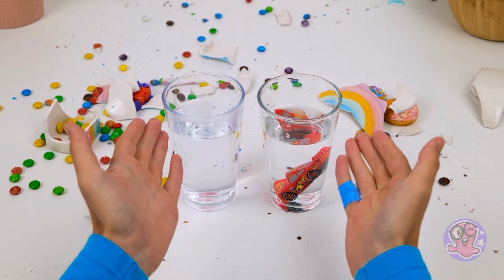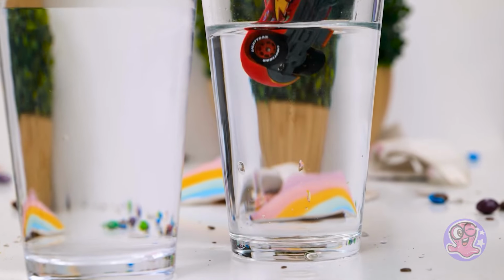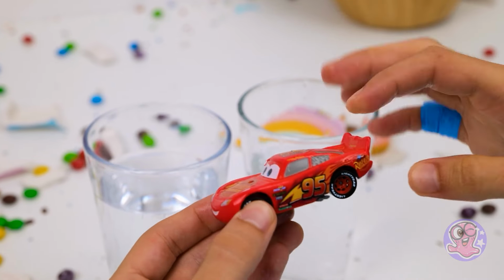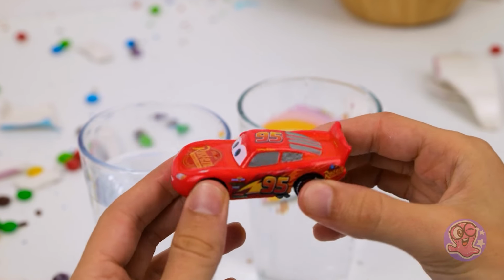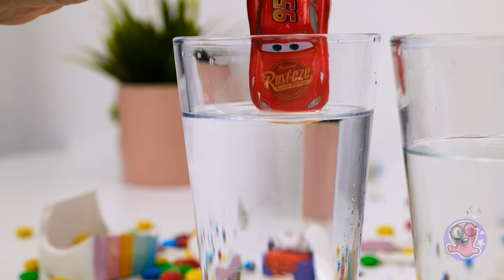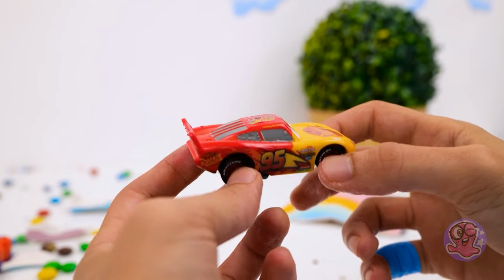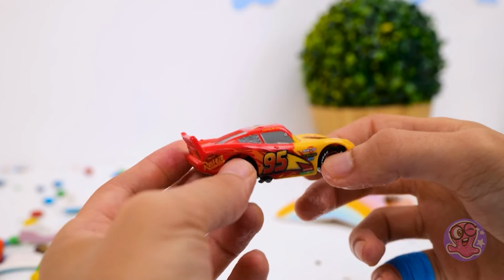Wow, did you see that, friends? This car can change its color. Now it's red. How cool is that? But I know one more great trick. Look closely. Do you like it? I can play like that all day.